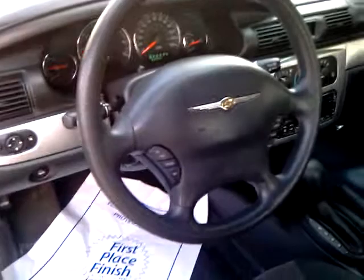Okay, gray interior, you're going to get power windows, power locks. It's even got a power seat right there. Automatic, power convertible top, cruise control, CD player, AC blows really cold.